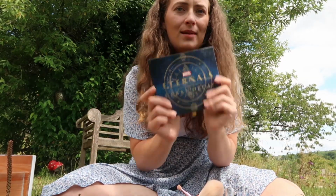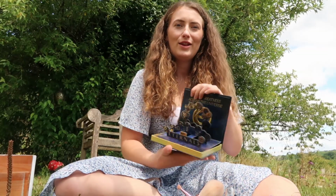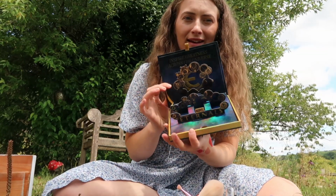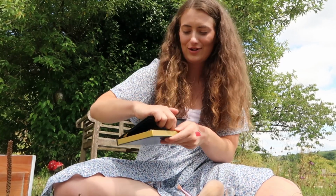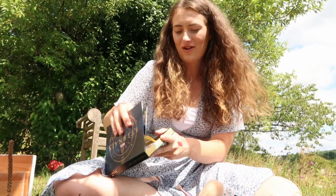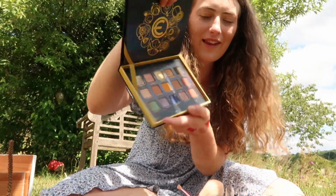Oh, I'm definitely keeping this. This was the first ever eyeshadow palette that my boyfriend bought me. I think it was our second year together, and it's the Marvel's Eternals collection from Urban Decay. First ever Urban Decay palette. Can't get it open. Look how cute that is. I love that. I'm not getting rid of that. Love it, love it, love it. That can go back in there.